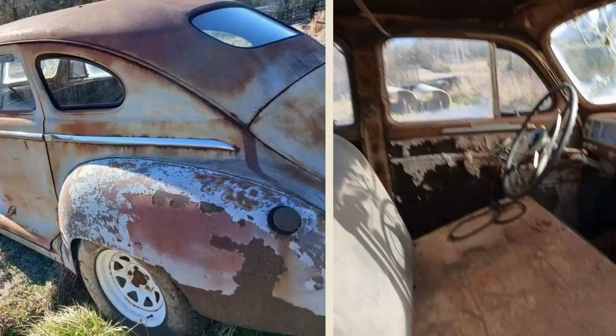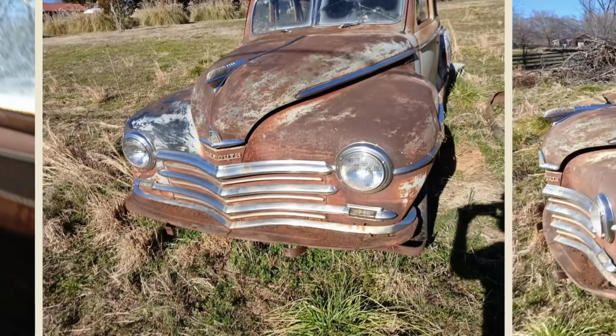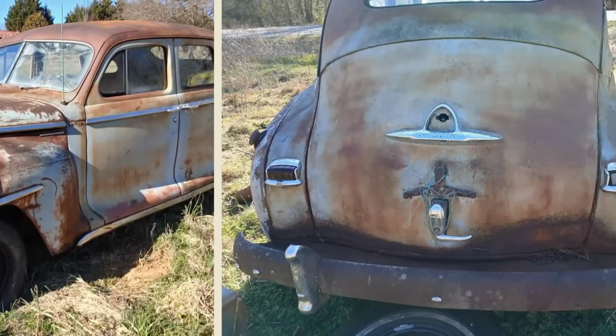You'll find everything you need, including 3 transmissions, to make this a great project car. Ideal for collectors or vintage car enthusiasts looking for a historical gem.